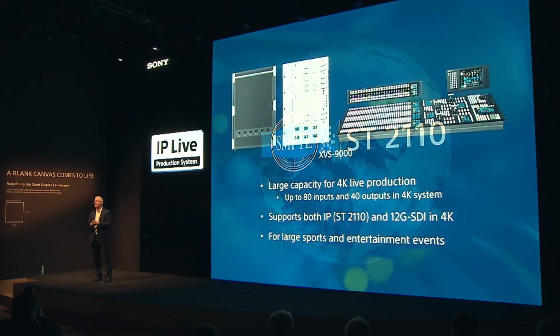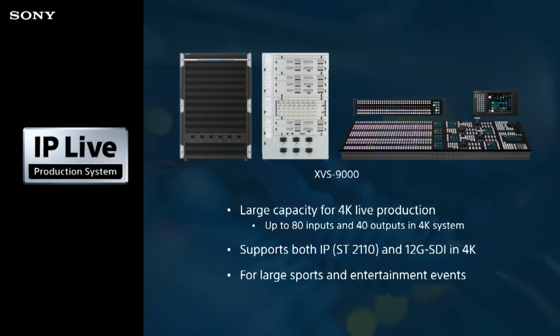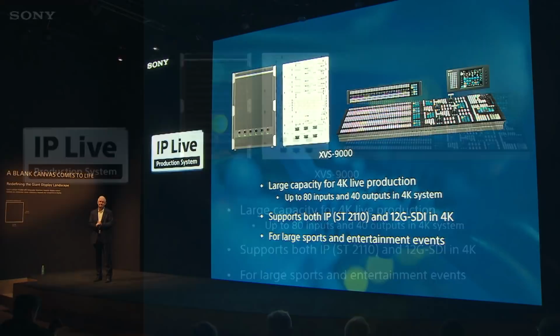The new XVS 9000 switcher will support IP and 12G SDI in 4K and HDR. These inputs can be combined for large sports and entertainment events. It will feature up to 80 inputs and 40 outputs in 4K and 160 inputs and 80 outputs in HD.